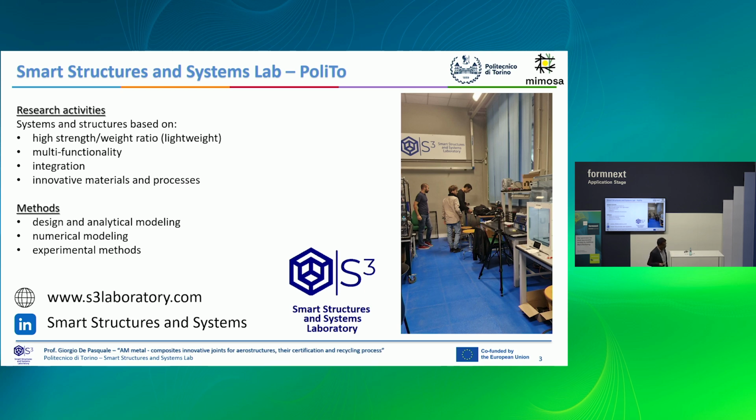I am from Politecnico of Torino, that is a university in Italy, one of the main universities. I lead this laboratory that is called Smart Structures and Systems, where we work on research about innovative structures, innovative processes and materials, and multifunctional devices. There is a link to the website of the laboratory, so you are invited to visit the website and to check our projects in case you are interested in some similar activities.